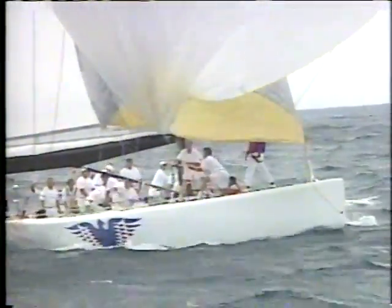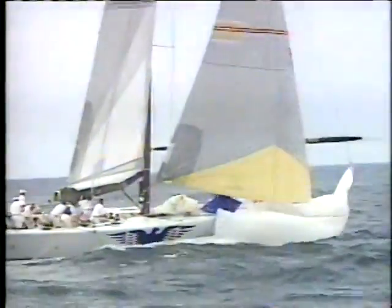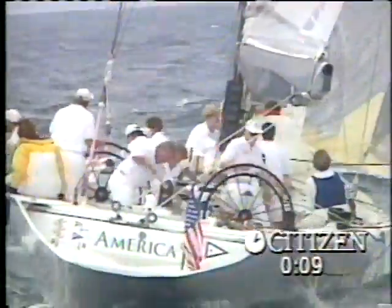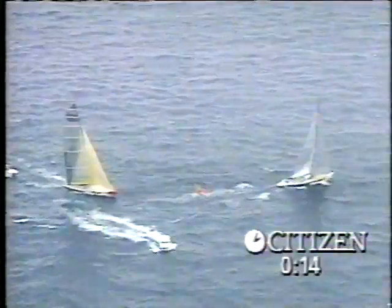Let's listen in on board A3 as they go around the bottom mark. Not the best takedown you'll ever see. A little late getting their sails in too. They're gonna lose some distance here. Looked better than the one previously, where they almost lost the guy's leg.